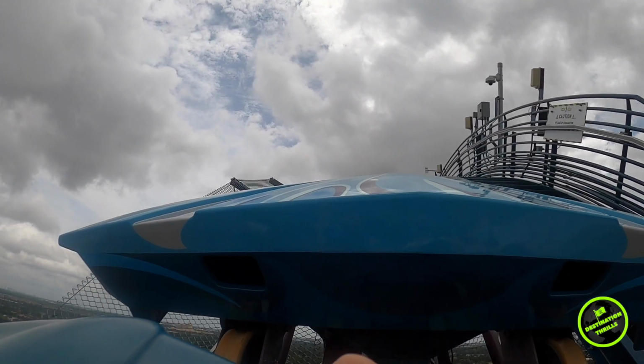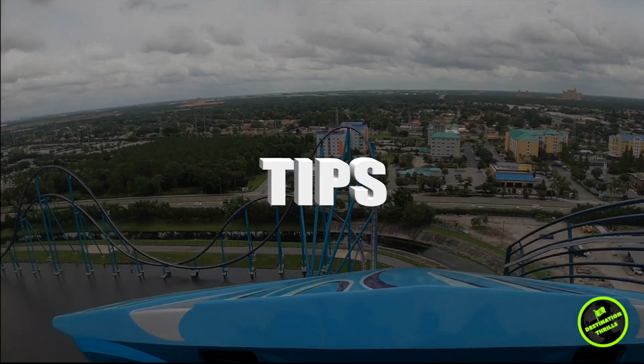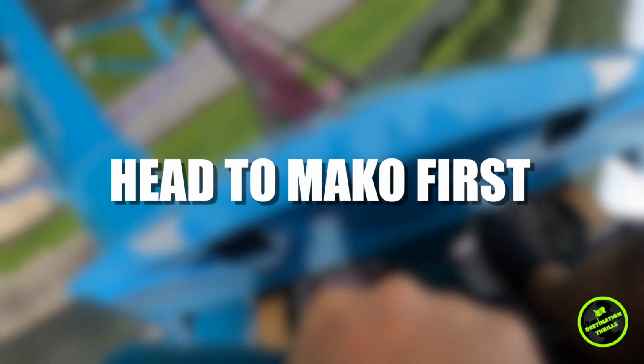So if you are considering checking out Mako at SeaWorld Orlando soon, here are some tips for riding the ride. Tip number 1, head to Mako first when you enter the park. I found that hitting up Mako right after opening was a fantastic plan because there was no line at all. It seemed that many people didn't make it around to this part of the park until later in the afternoon, so this meant I got to marathon the ride. Now, keep in mind you probably also want to try Mako later in the day to get a faster experience.